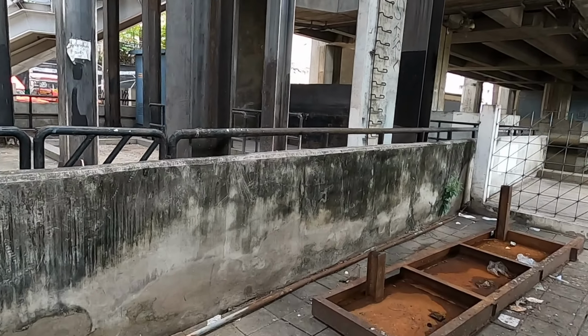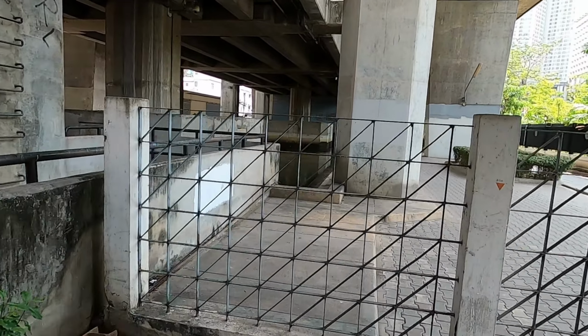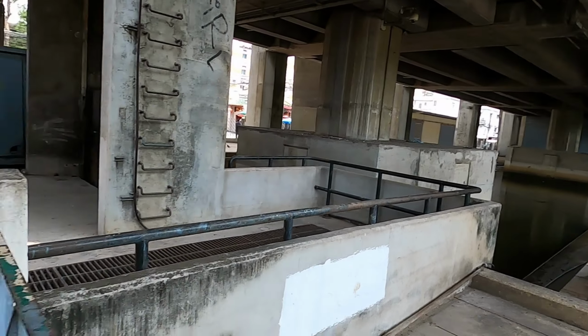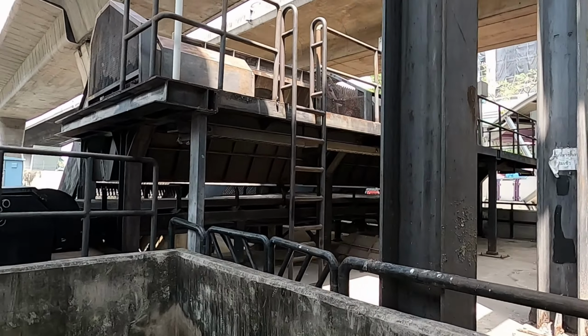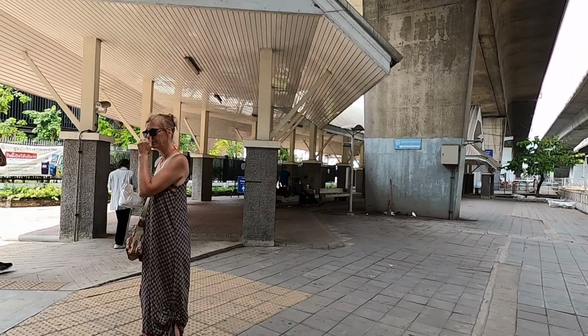Friggin' massive bits of engineering. And if they can stop the city flooding, it's a win-win. Alright, we'll have a look. We'd better get on the train. Head over to On Nut to see if that is the sort of place that expats could live.